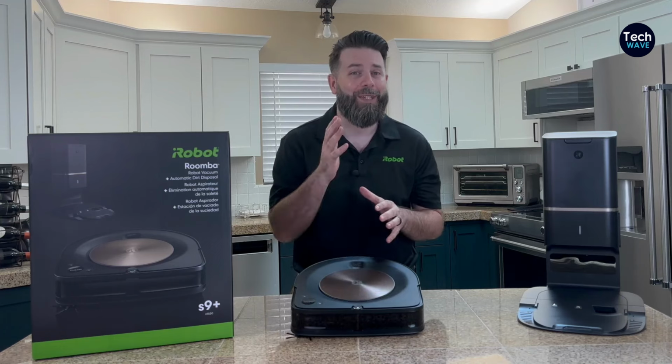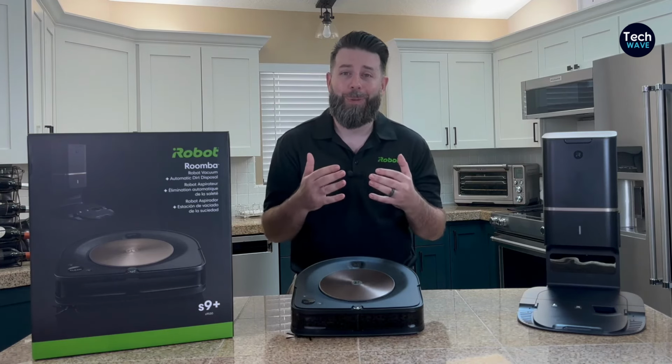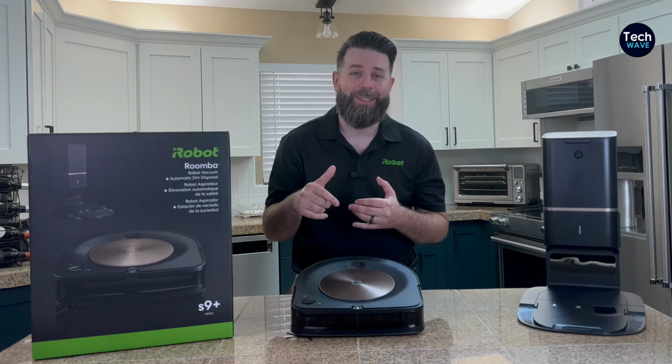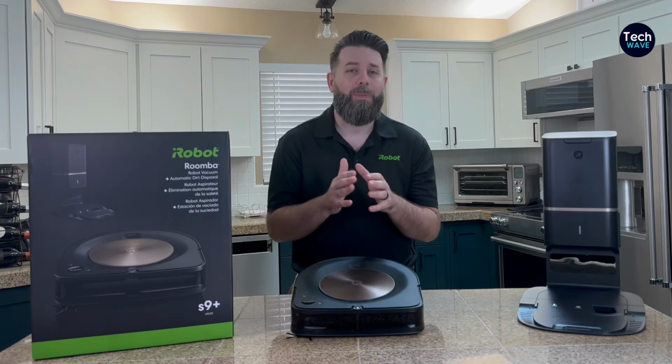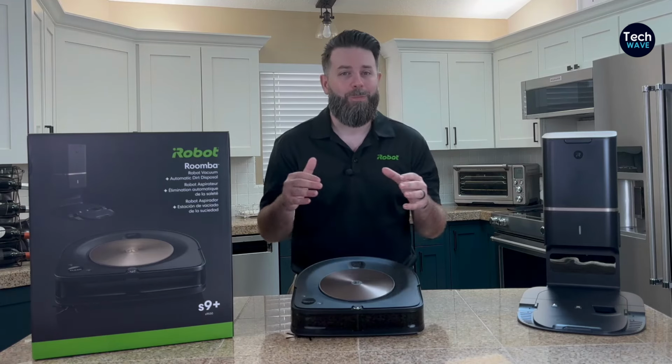The S9 Plus has a smaller auto-empty base compared to the J7 Plus, making it easier to tuck away and blend with home decor. As an iRobot device, the Roomba S9 Plus can pair with the Braava Jet M6 for a comprehensive floor cleaning solution.